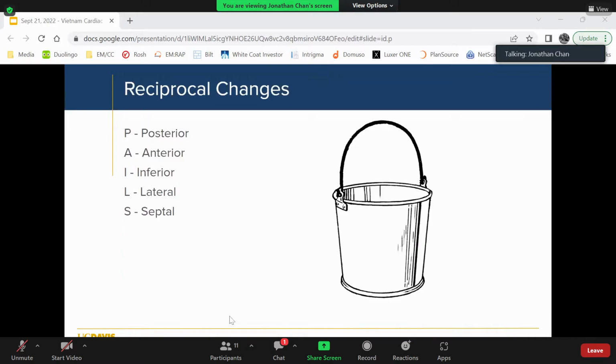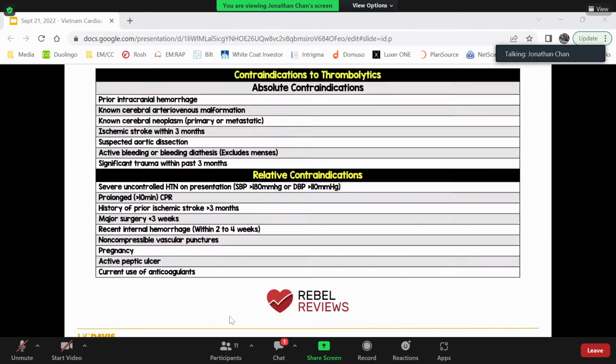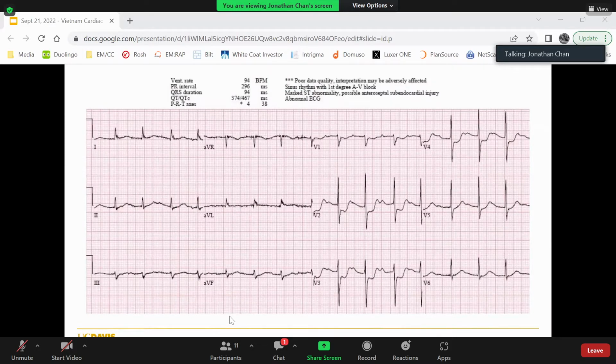So what we want to do is go back to this mnemonic here. The anterior leads are reciprocal changes for the posterior leads. And so when we see anterior depressions, we want to think, is there any posterior ST elevation? And the issue is, we're not going to see it in a regular EKG, because remember, the leads V1 through V6 are precordial, so they're going over the anterior part of the chest.